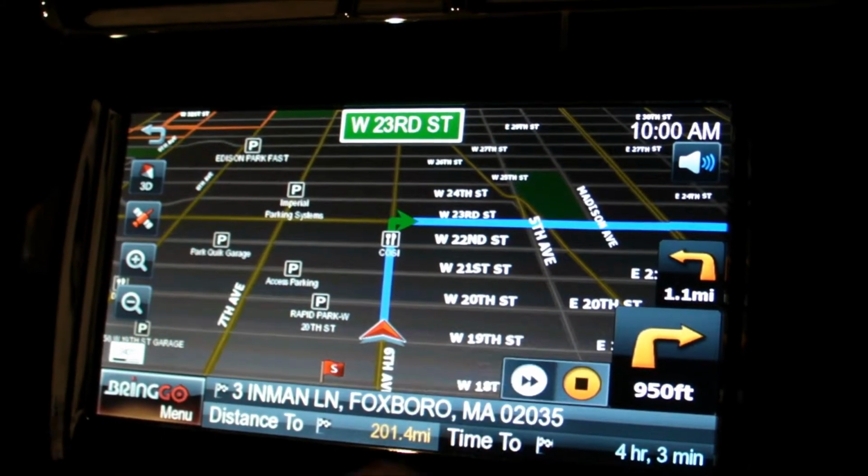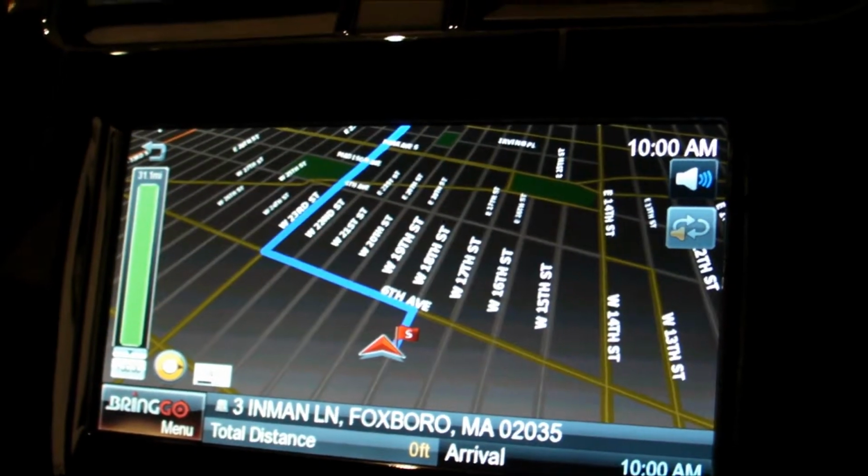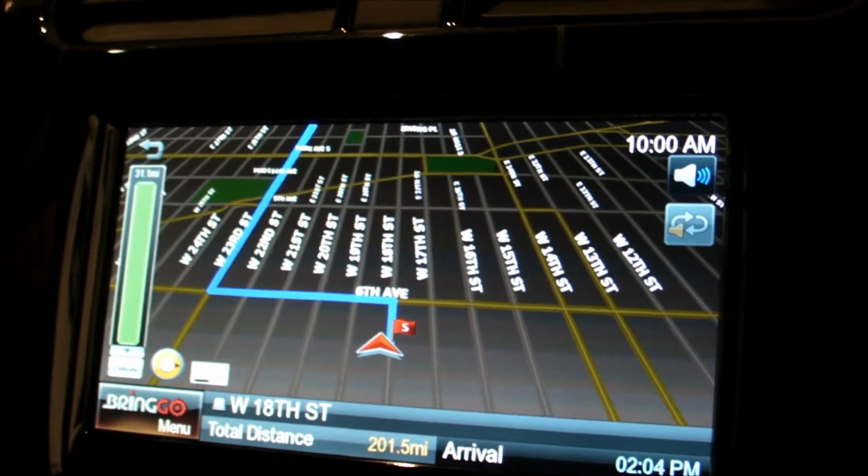So as you can see, easy to use, fun, accurate, and inexpensive. And this is ultimately the way in which our digital users want to bring their connected lifestyle into the car.